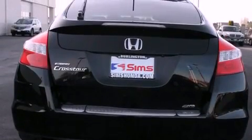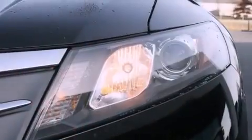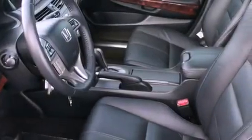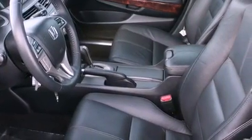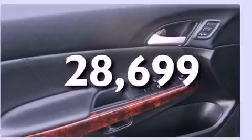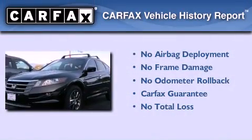The following features are also included: front seat with memory settings, air conditioning with automatic climate control, cruise control, a leather-wrapped steering wheel, a security system, tinted glass, fog lamps, an anti-lock braking system, a folding second row, and this vehicle has fewer than 29,000 miles on the odometer. Not to mention that this Honda qualifies for the Carfax buyback guarantee.